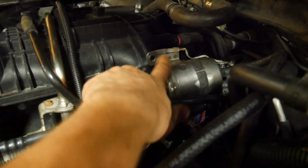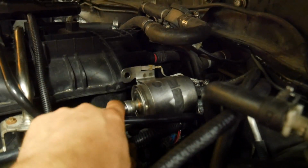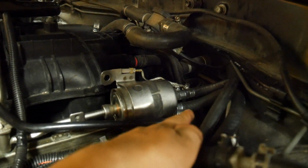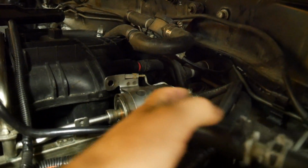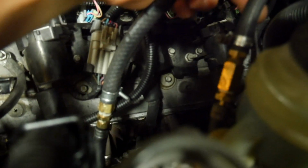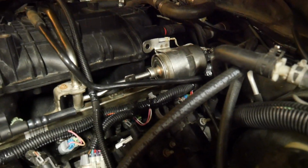I'm going to end up building a bracket to support the weight, probably off of something off the top of the manifold, so that way this isn't supporting the weight, this bracket will be. And this fuel filter has the feed and return right here, which comes from the factory lines, which I've adapted using some brass stuff I had laying around, which I'll probably do something nicer.